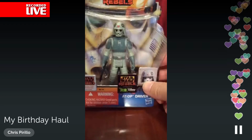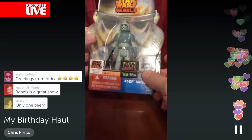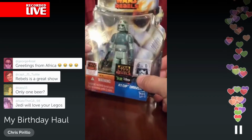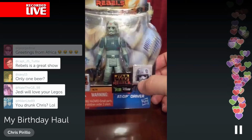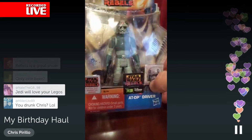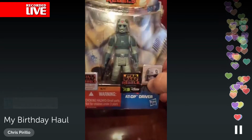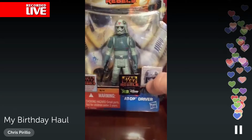It's five points of articulation, which does bother some fans and certainly collectors, but me, not so much. I love the design of the card. I love the design of the figure. I'm a huge fan of sculpt and paint application in general. Beyond that, you know, I'll take what I can get, but I'm quite happy and drunk on Star Wars figures.